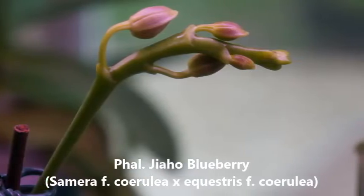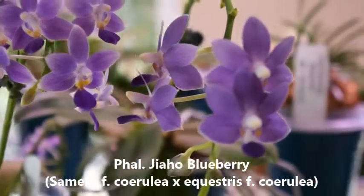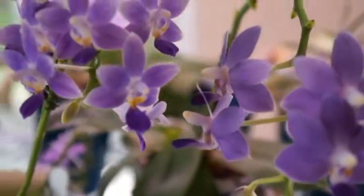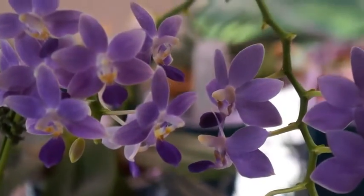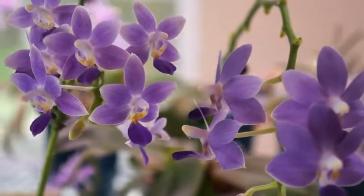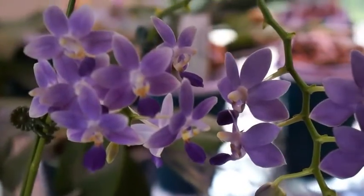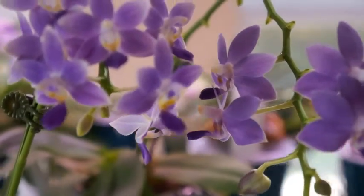Today we're going to look at my Jiaho Blueberry. It's a cross between Samera coerulea and equestris coerulea. And the video clip you're seeing really is this orchid's last year's bloom. I just happened to come across this particular video clip, so I thought I would include it in this video to give you a reference point, but also for you to see how it compares against my Purple Martin, which is on the right here. Both are in the purple flower family, but they all have their own unique traits.